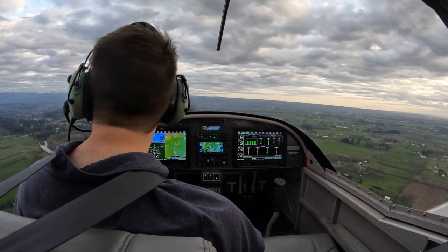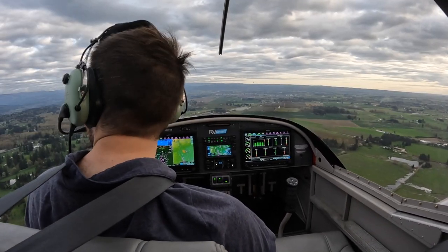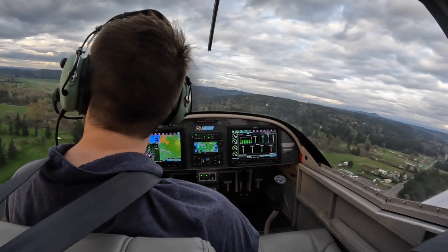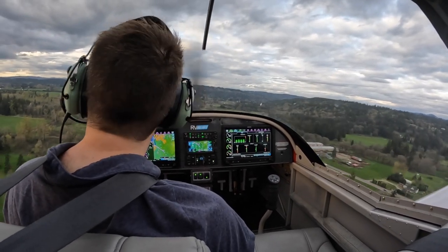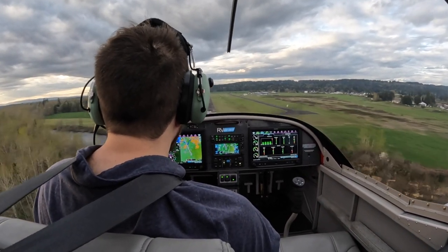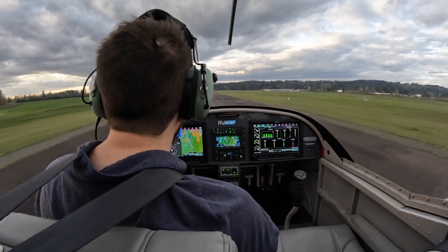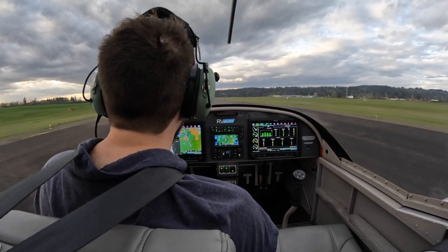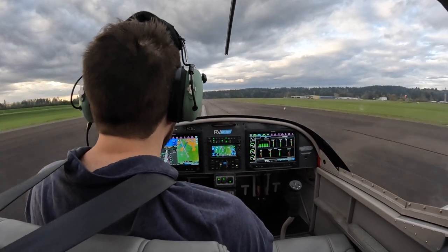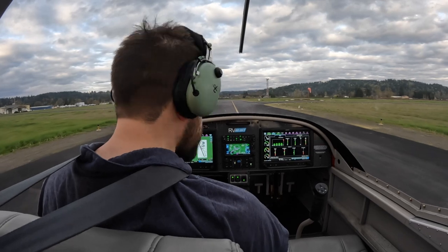You too. Okay, we've got our brakes, undercarriage, gas 1, 2, 3, lights 2. We're going to turn left base 32. We're alone. Mulino traffic, 317 Victor Alpha, turning final 32, Mulino. Oh yeah, that's pretty cool. Mulino traffic, 317 Victor Alpha, clear of 32, Mulino.